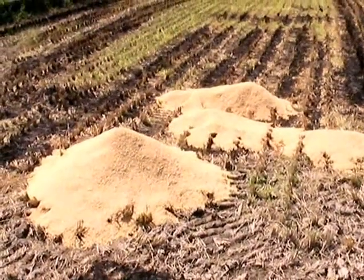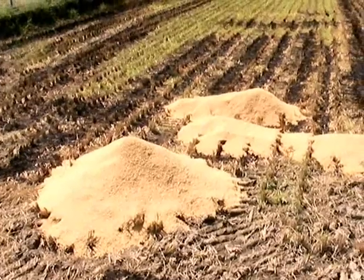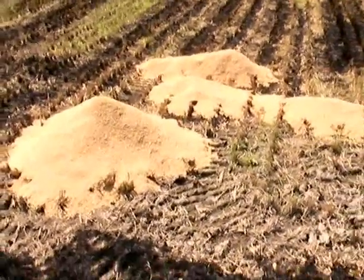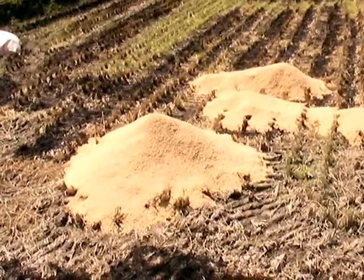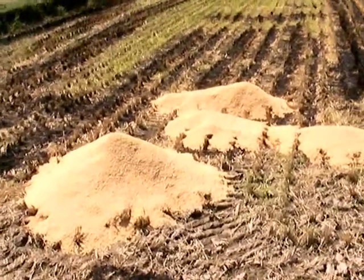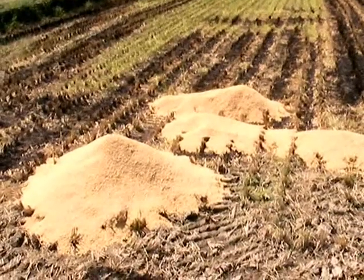Once the rice has been harvested, it gets taken in those big bags over to like a small Japanese-sized grain elevator where it gets processed and the chaff is separated from the actual rice. And that gets collected in bags, and then they bring it back out and they spread it on the fields.